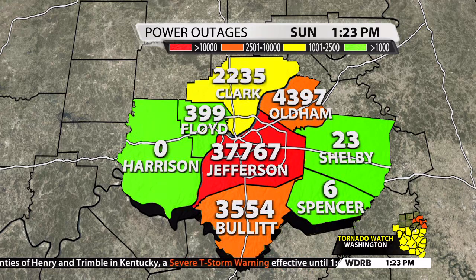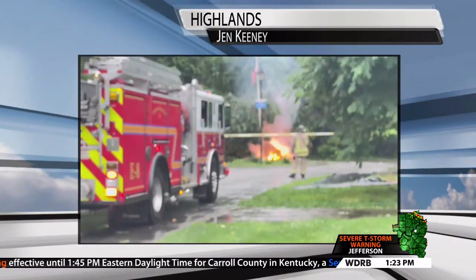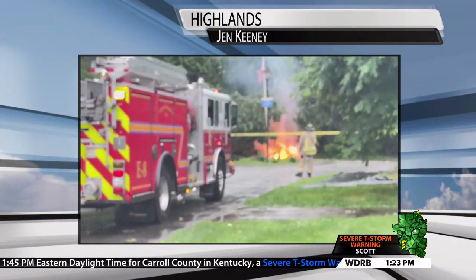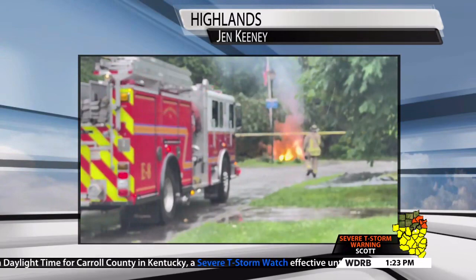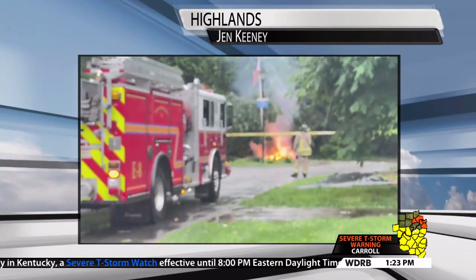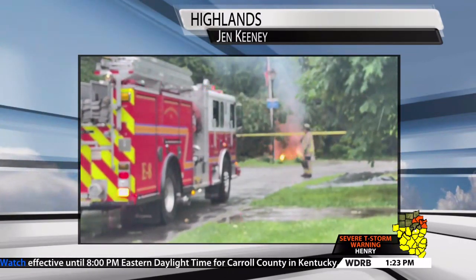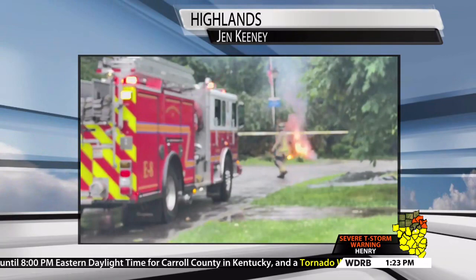But Bryce, you've been monitoring as we've trailed the storms moving across our area, noting damage. Do we have any new information there? Yeah, actually, this is from our news director, Jen Keeney. This is out in the Highlands. That's not a lightning strike. No, this is from wires down in the Highlands, from this first round of storms. Our very own news director is posting this and sending this to us. And this is what's possible out there.